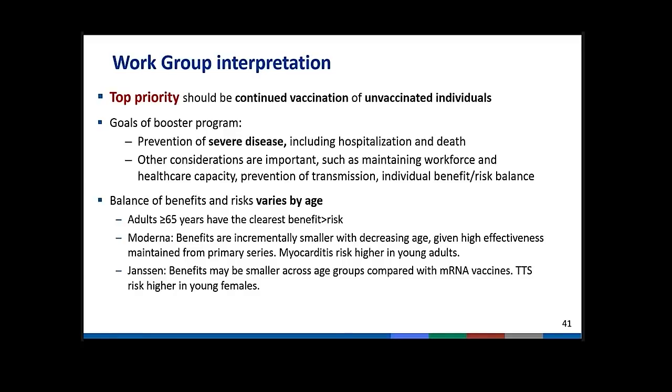In summary, next slide. The work group maintained that the top priority should be to continue vaccination of unvaccinated individuals. The goals of a booster program should be the prevention of severe disease, including hospitalization and death. However, other considerations are important, such as maintaining workforce and healthcare capacity, prevention of transmission, as well as considering individual benefit and risk balance. The balance of benefits and risks varies by age.